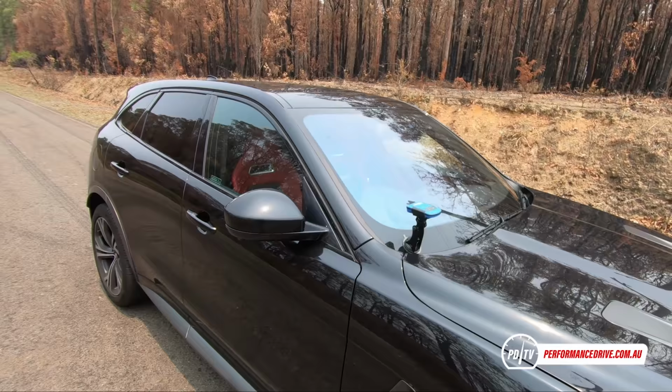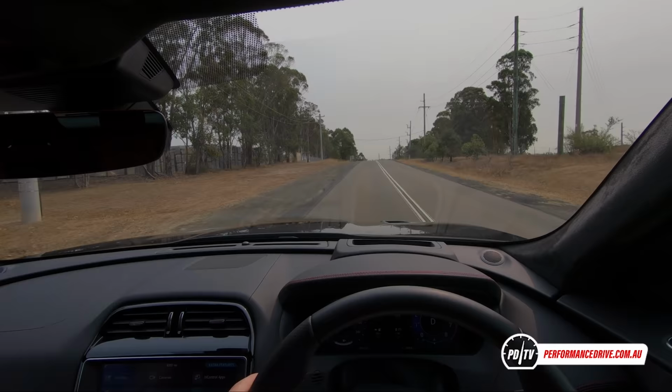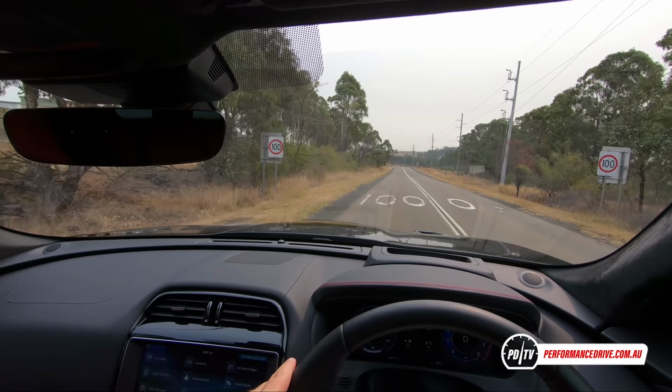But anyway, low 4 seconds from a mid-size SUV is pretty awesome in my opinion. Let's see how they go out on the road. Okay, we'll start out in the Jag. But just keep in mind, I've driven both of them now for a little bit, and I can sort of compare them both as we're going along.